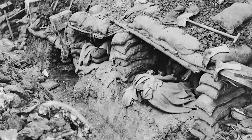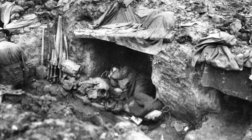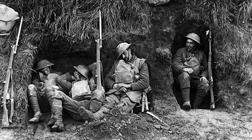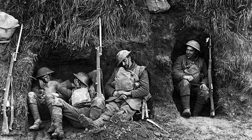Sleeping in the trenches was also very difficult. The noise and uncomfortable surroundings made it very difficult for soldiers to sleep in the trenches. They were constantly tired and in danger of falling asleep. This is why the watch shift was kept to 2 hours to avoid men falling asleep while on watch.